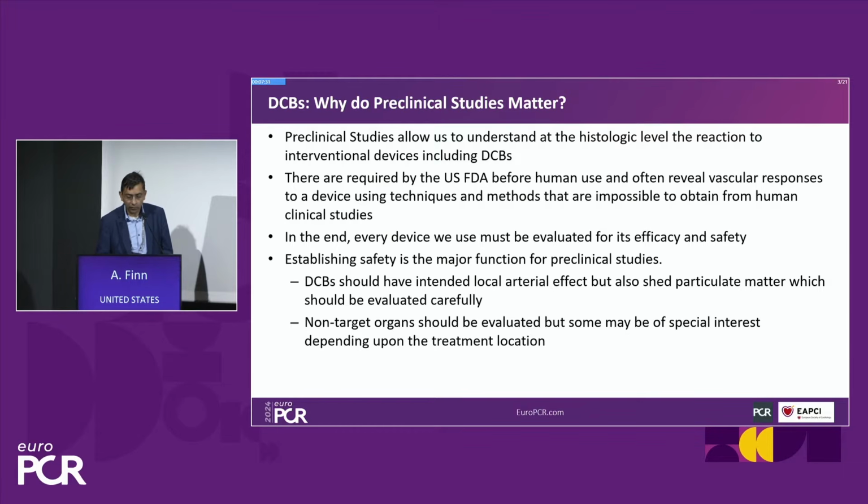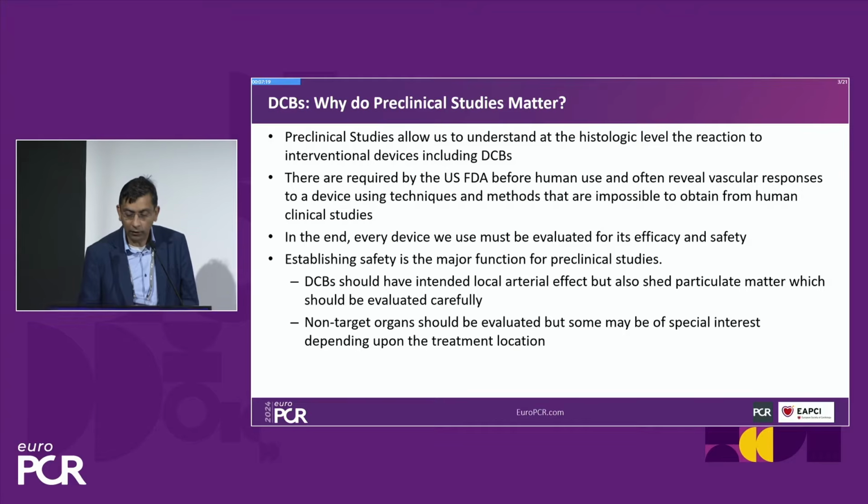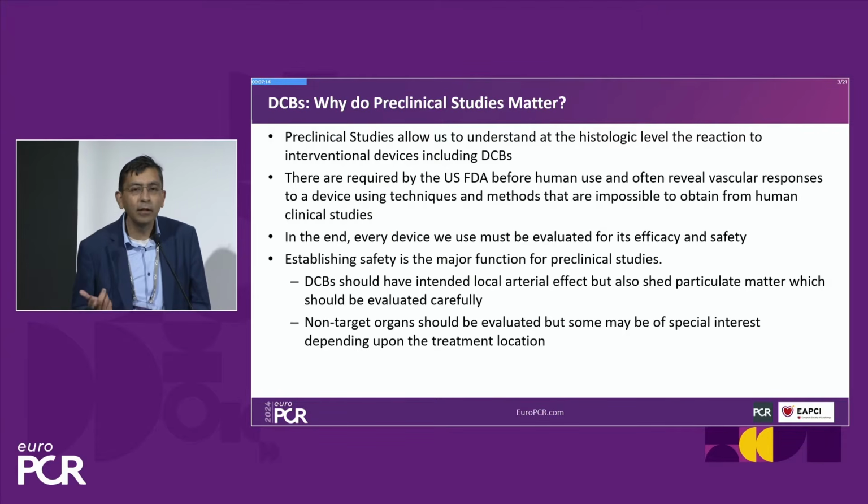Preclinical studies allow us to understand at the histologic level the reaction to interventional devices, including DCBs, and they're required by US FDA, by multiple regulatory bodies before human use. They often reveal vascular responses to devices using techniques and methods that we really can't get in the clinic. You can get a close look at what's happening for a technology in a way that you'll never be able to evaluate in the clinic.